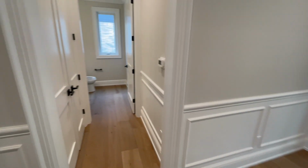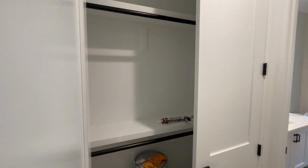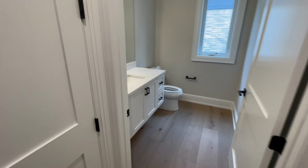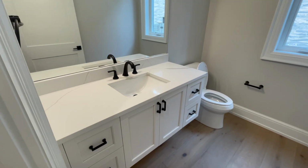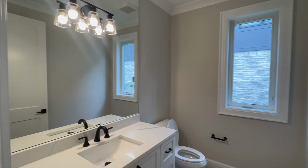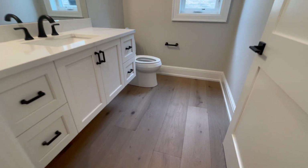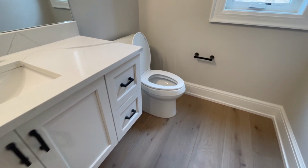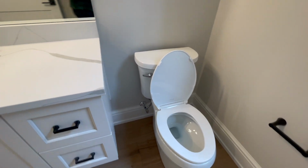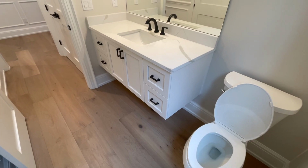Here is the powder room. Love the flooring. Quartz countertop. Like the white on the black handles.